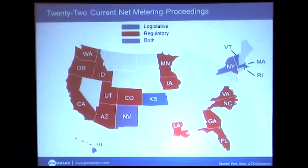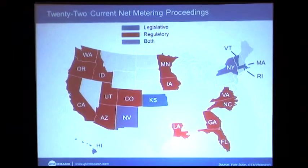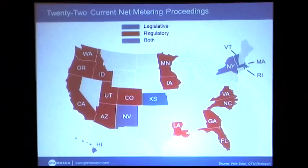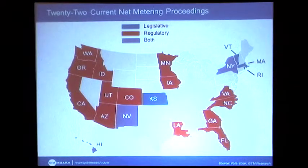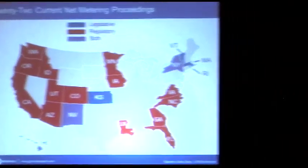So we can argue about how effective any given one of those policies has been, but the track record for the solar industry thus far is batting pretty close to 100%. It doesn't necessarily mean it's going to be that way forever, but I think it helps provide some certainty, particularly for investors who are financing projects for which net metering could be changed later on.